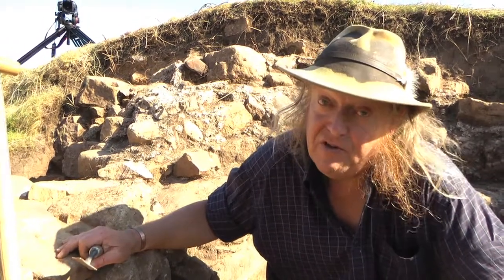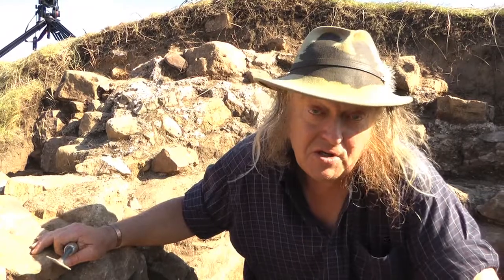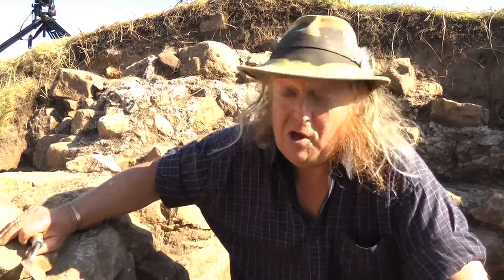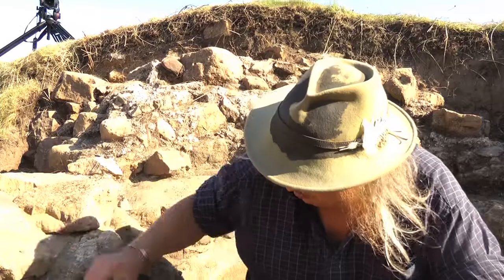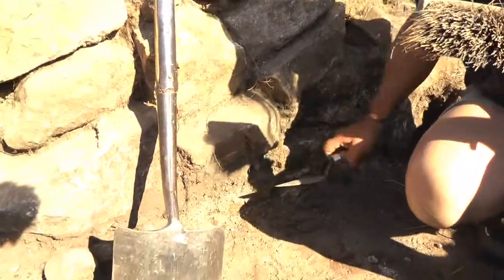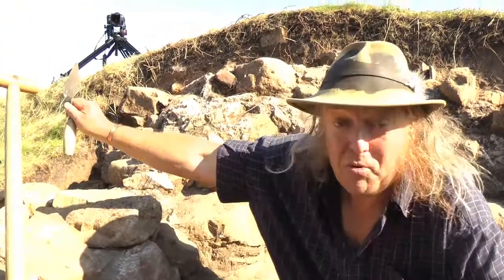Funnily enough, it is still part of the chapel, and because the chapel is part of the scheduled monument, we cannot remove any of these stones without permission. Luckily enough, we've been able to get permission because we want to see whether or not the wall ever continued along, and whether or not this was actually part of the original early wall, and that part of the chapel was added on at a later date.